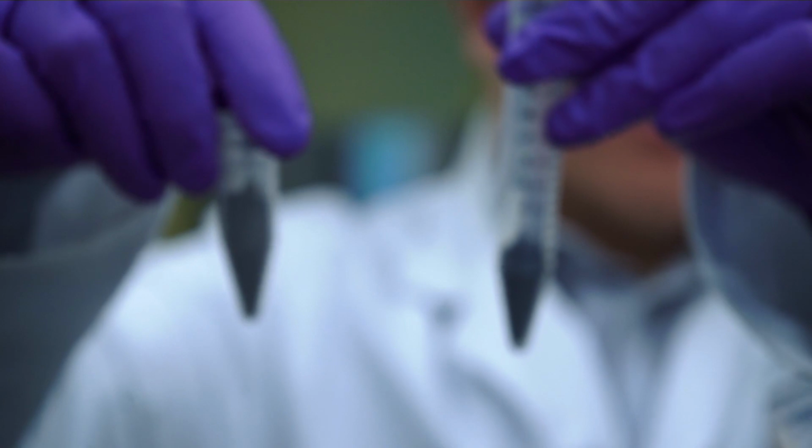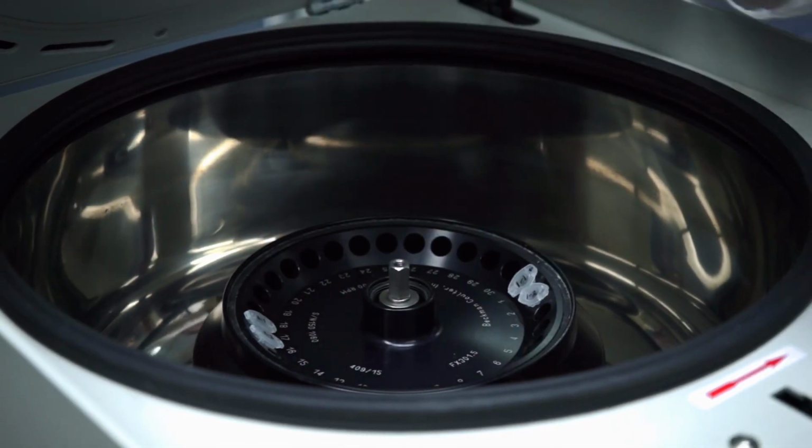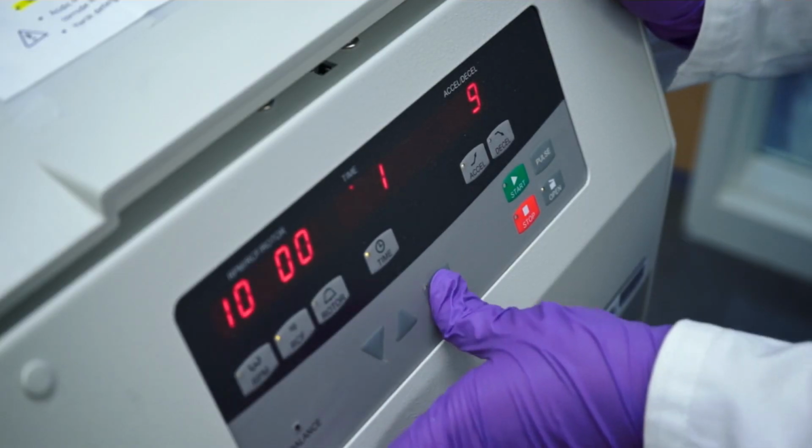One of the ways we get DNA from our samples is by mixing them with different solutions. And then these solutions will let us break open our cells to get to our DNA. And then once we have the DNA in our solution, we can put it in a machine that will spin really fast, and that will separate our DNA out so we can get to it.